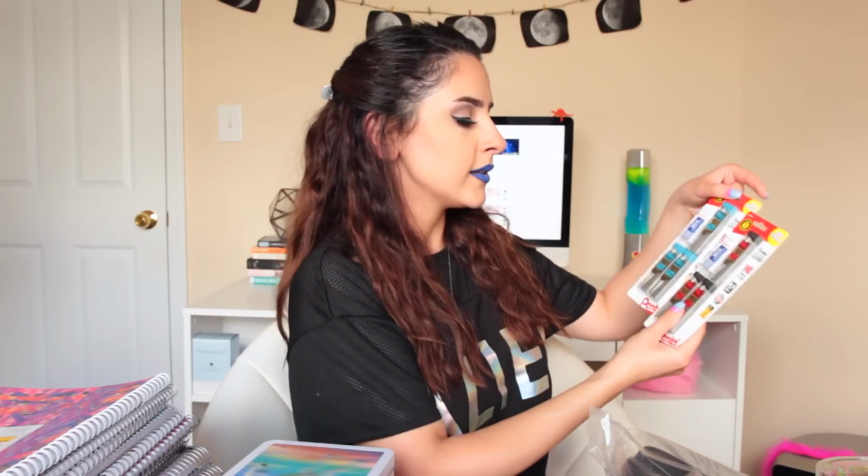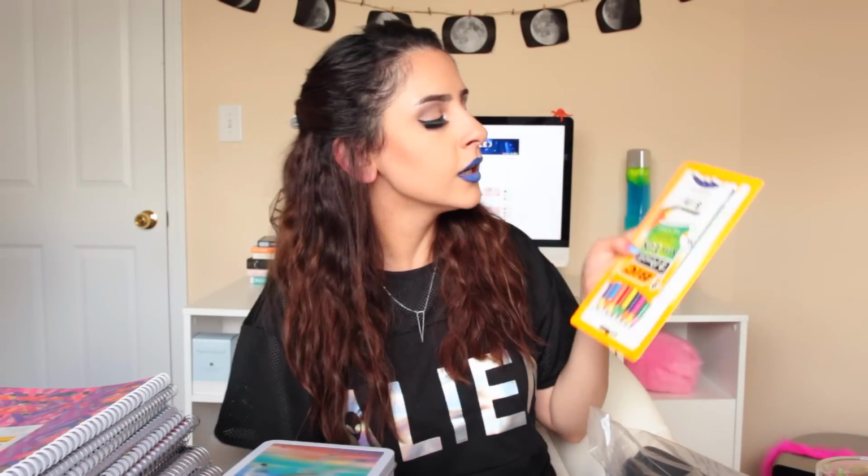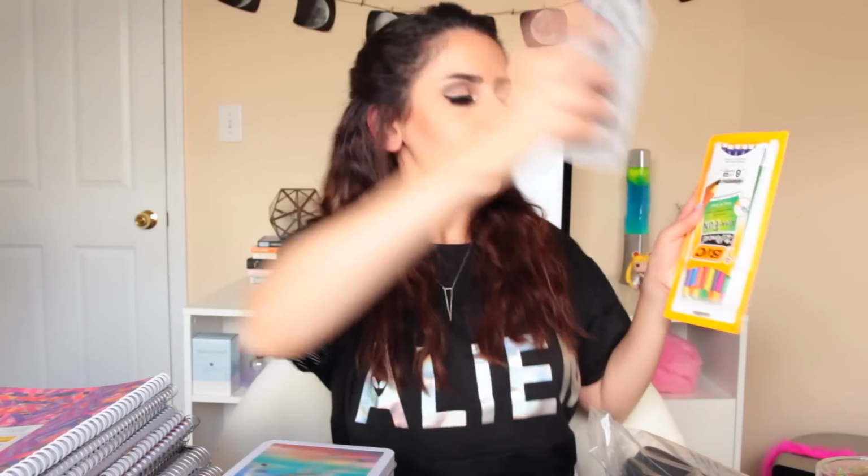And for all of your lead pencils, I got 2 sets of lead, 0.5 and 0.7, so you guys don't run out. And these actually come with little erasers themselves, so you're all set. Now, of course, I thought it would be handy to have some basic pencils just in case you need them for testing or whatever. So I got these multicolored ones. These are just basic pencils that you sharpen. And we also have a sharpener here for sharpening pencils.